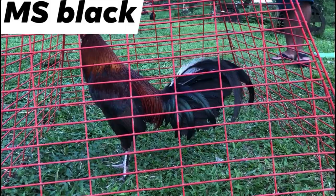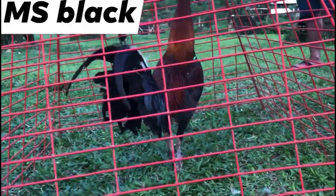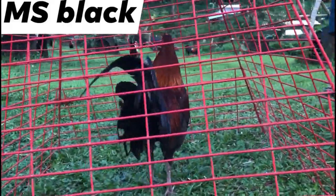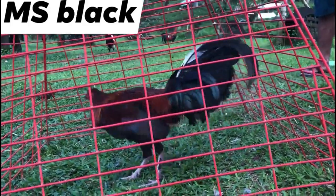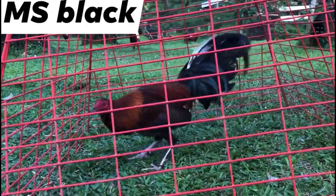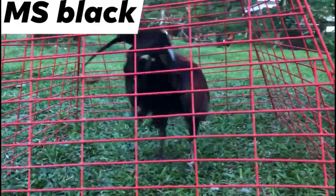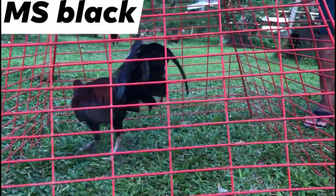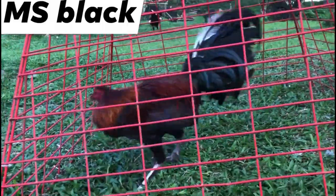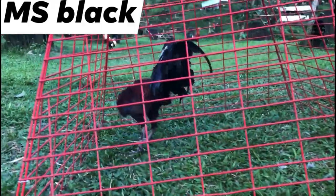Mel Sims Black. This is an F1. His father is from Damon Yorkman. That's an offspring of the late Damon Yorkman's Mel Sims Black po from Tulsa, Oklahoma. Ganda po siya kasi pambihira yung may mga white tail na mga black eh. Mel Sims Black po yan. It's about 11 months to 12 months old lang po. Ang haba na po ng hita niya.